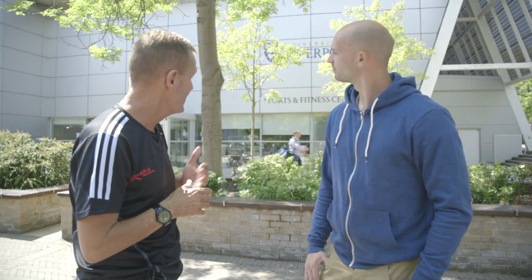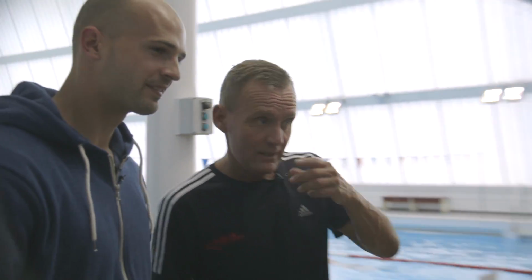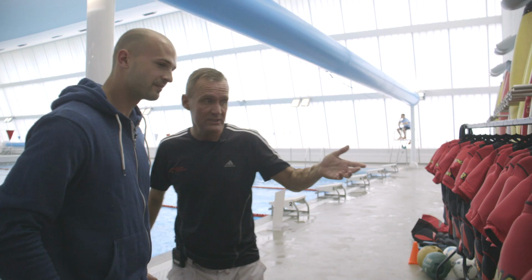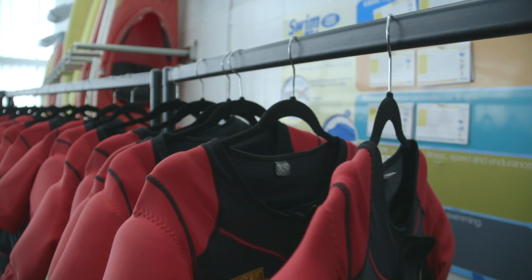But this is our training base in Liverpool at the Liverpool University, and we'd like to show you where we do our stuff. Cool, let's get in there and check it out then. So Terry, here we are. I'm guessing these are the suits then? Yeah, this is not seen very often as the suit hasn't been launched that long. What the clubs, Real Madrid, think is that it brings the players back quicker from injury. So tell us a little bit about the suits.